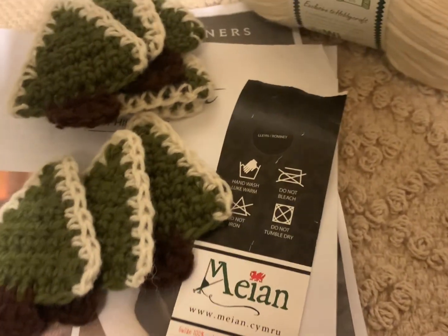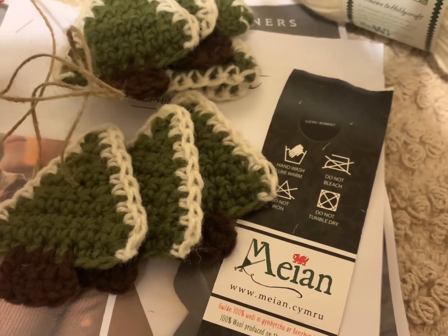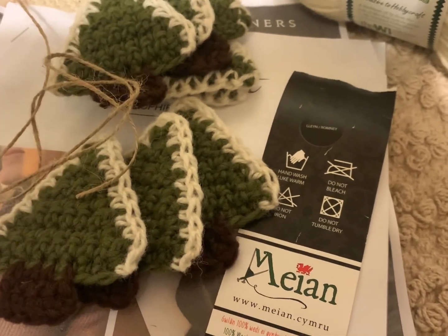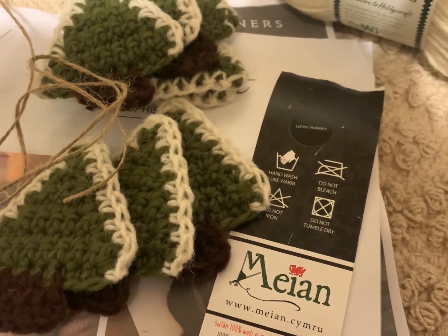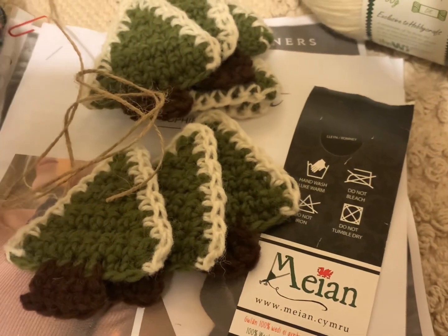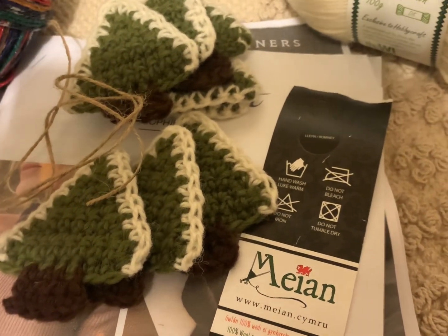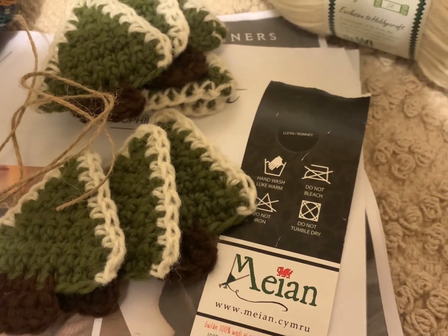I have the twine here. I'm going to string them up, get those ready to take into work tomorrow. And yeah, I think I might start... Do I start the Sophie scarf or do I start the second sock? Dilemmas. We'll see. I'll let you know in the next podcast anyway.